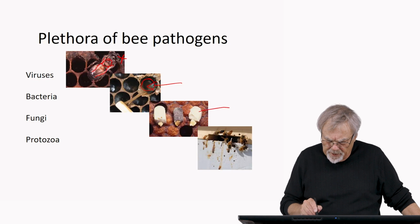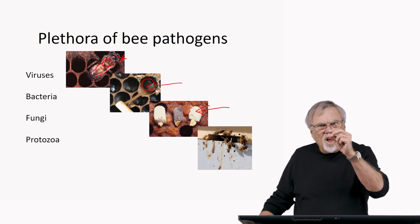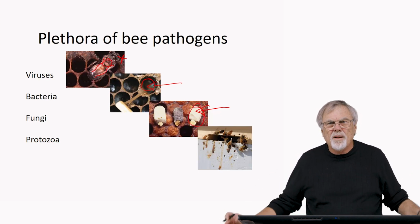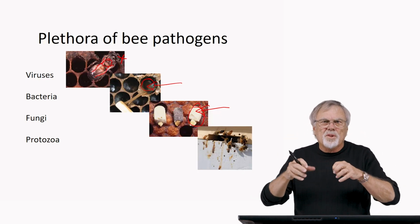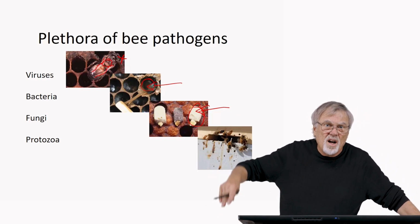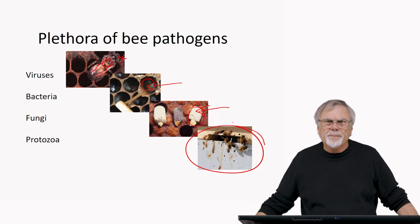They have fungi that attack the larvae and turn the larvae into these hard chalk-like, they call them mummies. And these mummies are full of spores, and if the bees are messing with them, they spread the spores around, and it can kill a colony or decrease the strength of the colony to where they're barely getting along and they're not very productive. And bees have dysentery.